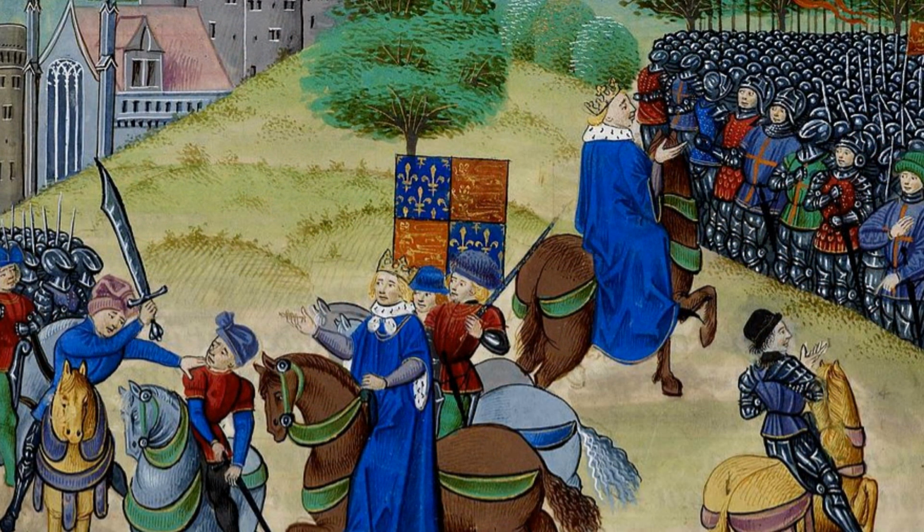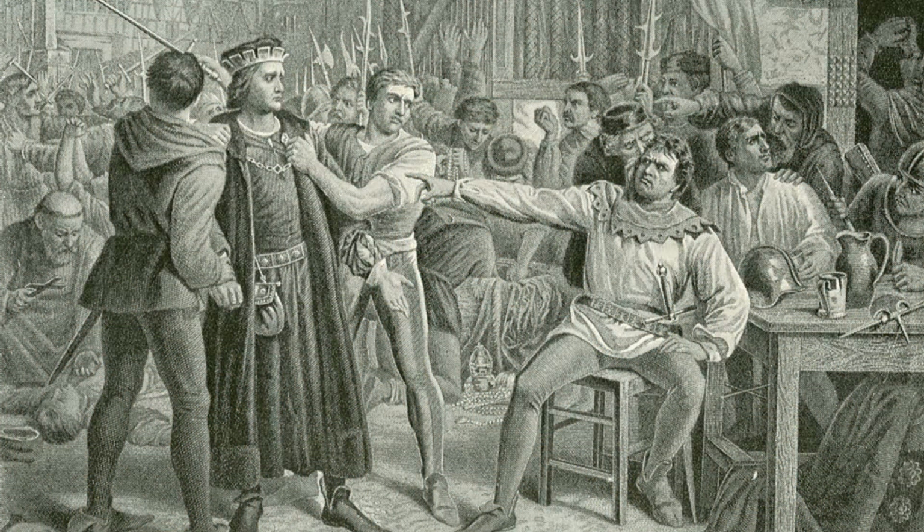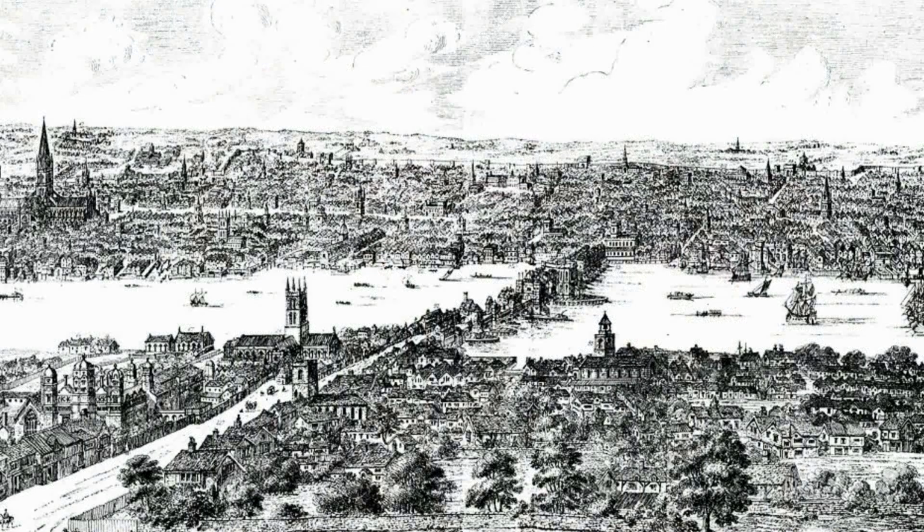Houses on the bridge were burnt during Wat Tyler's Peasant Revolt in 1381 and during Jack Cade's rebellion against the government in 1450. By the Tudor period there were some 200 buildings on the bridge. Some stood 7 stories high, some overhung the river by 7 feet and some overhung the road to form a dark tunnel through which all traffic had to pass.